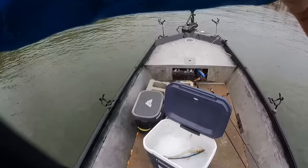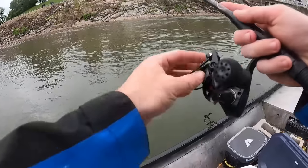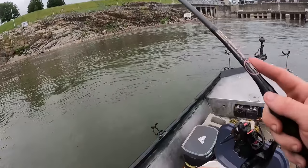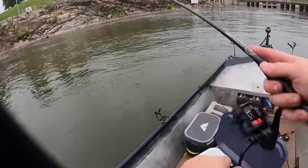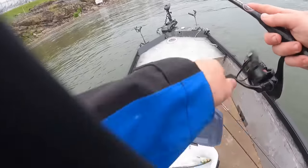We call that the fish siren, baby. As you can tell, it's paddlefish season down here. And there's about 8 million people, so I'm staying over here on this side. Whoop, missed one. There's one.